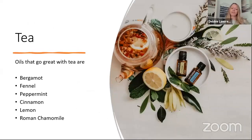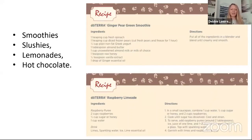You can put the oils in tea, and oils that go great with tea are bergamot, fennel, if you like that licoricey taste, peppermint, cinnamon, lemon, Roman chamomile. And you can put them in your smoothies, your slushies, your lemonades, your hot chocolates. There's just so many options that these oils really do bring a different element, and you feel amazing. I don't think we use our oils enough, because when we do, you suddenly get this whole new sort of glow about you. So there's some recipes there: ginger pear green smoothie, which you can get from the ebook that I'm going to send you, and raspberry lemonade.